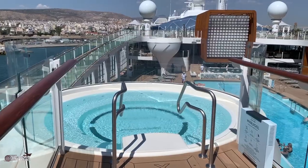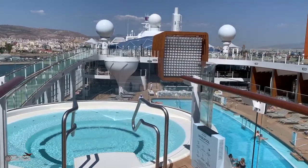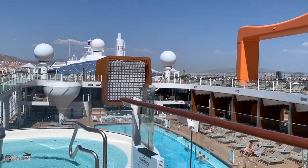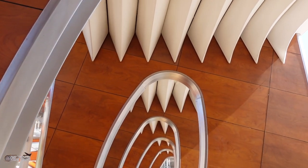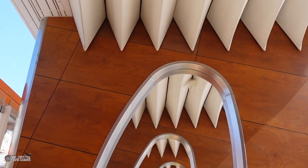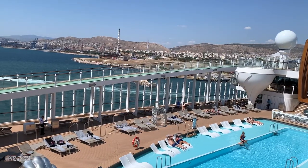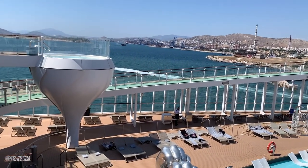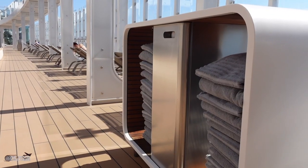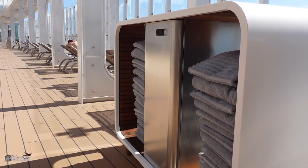The starboard side also houses a row of cabanas that are separated by this sort of wooden and fabric tunnel that looks like, I don't know, the throat of some kind of beast. Whereas the port side has a large sunbed area open to everyone. One thing I mentioned in my 10 things I didn't hate video is that there are towels everywhere. You don't have to check them out or leave a deposit, you can just grab them at will, they're everywhere.